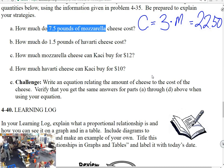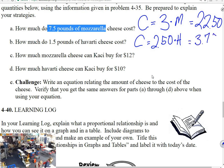What was the cost of Havarti per pound? It was $2.50 per pound of Havarti. So if we plug in 1.5 pounds of Havarti, 3.75. So of course we would be plugging in to this H or that M.